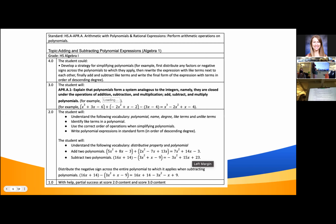So this is an example, a teacher example of what a proficiency scale looks like. A 3 is the state standard. It is given to us by the state that every single school has to follow. Every single student in, I believe this is high school algebra, has to be able to do this 3. A 2 says, these are all of the things that you need to do. These are all the pieces that will help you to get to that 3. And then there's that opportunity for a 4.